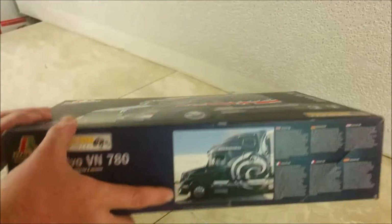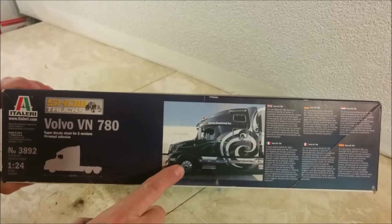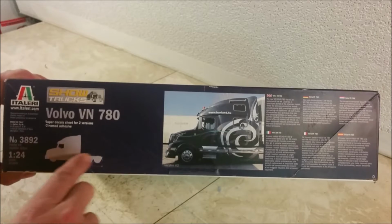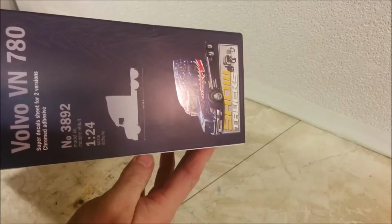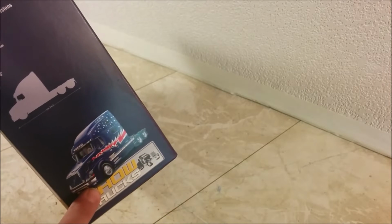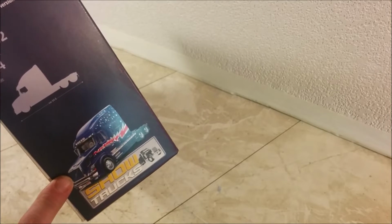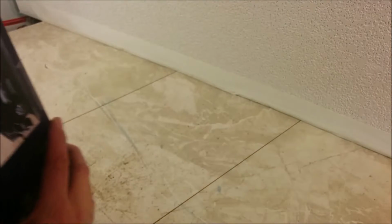Now, if we look at this side here, you can see there's a photo of a real truck that's got one of the paint schemes on it. And of course, we've got the little blurbs in several languages telling us about it. And then we've got a silhouette of the truck over here. The ends are the same, and basically they've designed this so that as it's sitting in a hobby shop up on those top shelves where they usually put the really big kits, you can see it. So somebody was doing some thinking there.